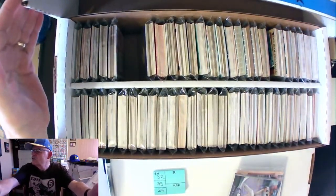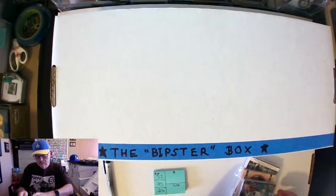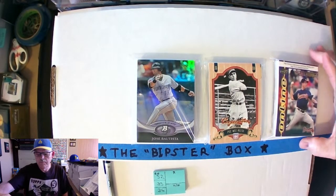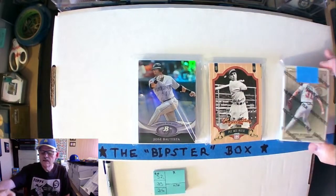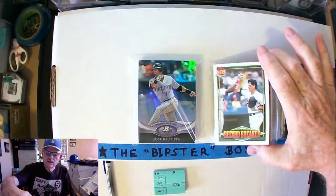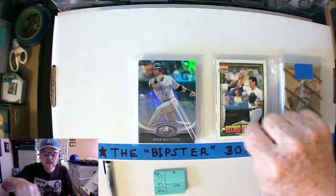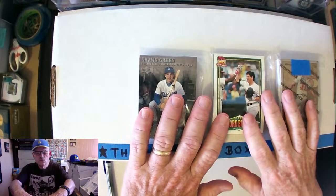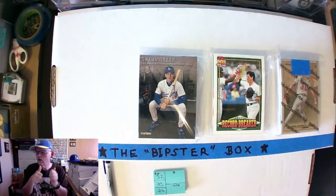We set these here, and what I do next, don't guess yet, for those that are regulars in the channel. We got Jose Bautista on the front of that one, Pee Wee Reese on the front of that one, a Greg Maddux on the front of that one, so we got two Hall of Famers and a star. Then we've got a Greg Maddux on the back, the 1990 record breaker, and a Sean Green on the back of that one. So the next round, we choose if there's going to be more stars or more Hall of Famers.